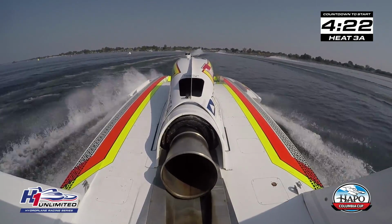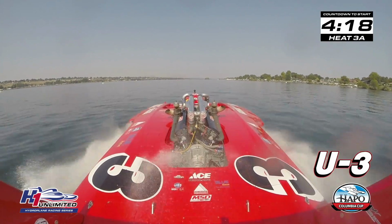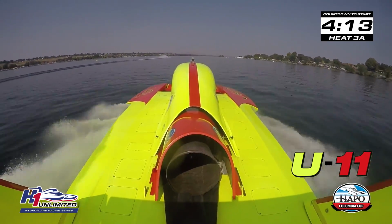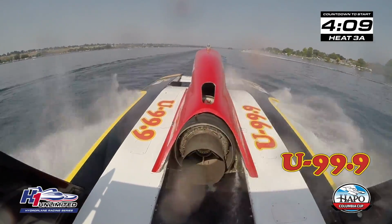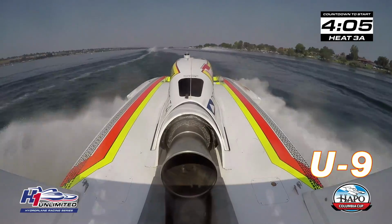Oh, you could get a much more beautiful picture as the U3 Griggs Ace Hardware comes across Tire Factory Turn 2, followed by the 11 and Tom Thompson. There's the 99.9 on the inside, U12 Graham Trucking on the outside. And last up, but I'm going to guess that's the last time we'll say that this morning, the U9 Andrew Tate.